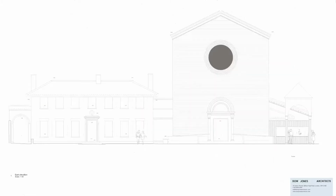So starting at the front of the church, what we're proposing to do is to make the church fully accessible by introducing 2 ramps to either side of the main door in order that people will be able to access more easily. And in front of those ramps, we're proposing to make some new bench seating that will be part of the stone that makes the ramps to the entrance.